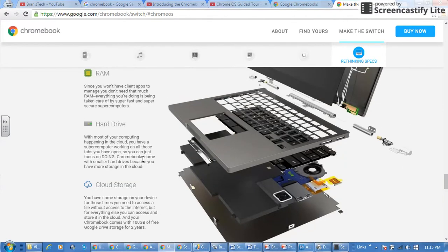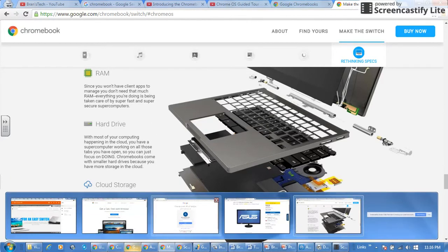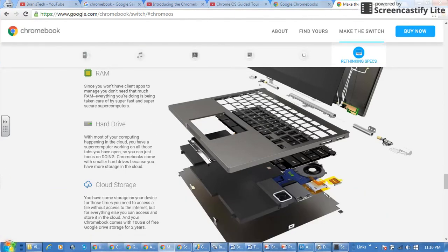With the hard drive, because everything's in the cloud, like I said with the supercomputer, they are the ones doing the tabs. And because of that, you can have a smaller hard drive. I don't know if any of the computers have a solid state drive, which is actually a lot better, and it would make sense if they had solid state drives.